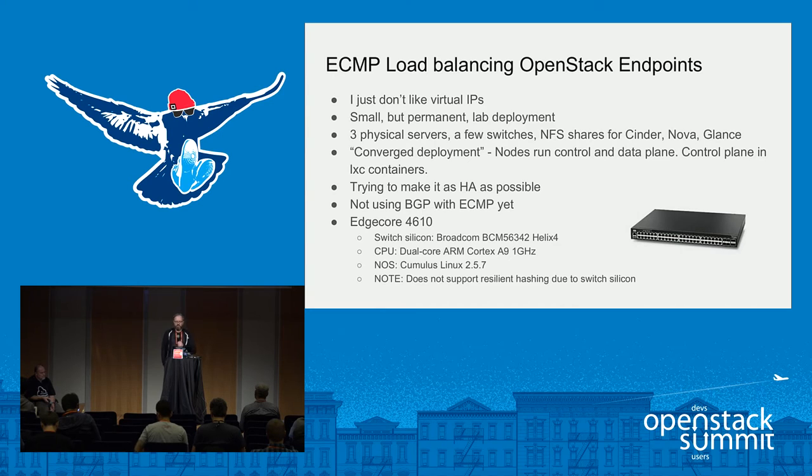One of the problems with this little switch is that it's just a very inexpensive 1 gig, 48 port switch, and it doesn't really have the features that some of the newer silicon has, like the Trident and the Tomahawk stuff. So it doesn't have resilient hashing, which is a feature in these newer systems, but that's sort of a next step.